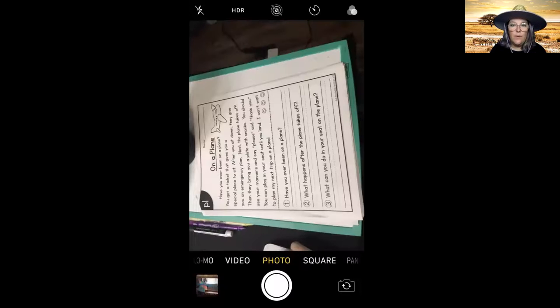And today you're going to need your Reading Comprehension Journal page. We are doing "On a Plane" today. So PL, on a plane. Let me go ahead and share that with you so that you can see what we're working on today, and then you can pause the video while you go and get that page from your Reading Comprehension Journal.